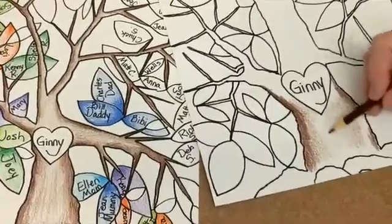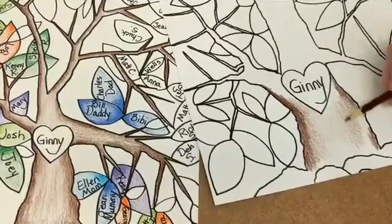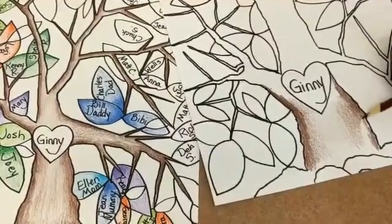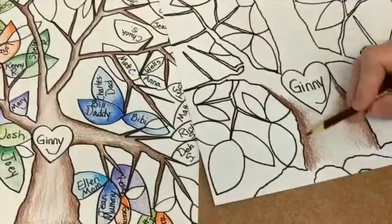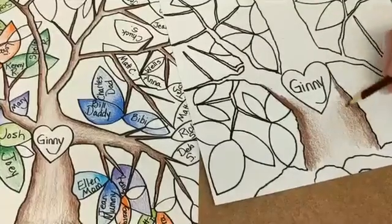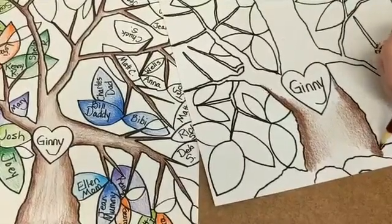Okay, so my middle is the lightest part. Can you see that? And then as I get out here to the sides, it gets a little darker. And then right out here at the edges, I'm pressing really hard to get it the darkest. Okay? So we got really dark out here at the edges, a little lighter as it gets to the middle. The middle's the lightest part. So the harder you press, the darker your color.